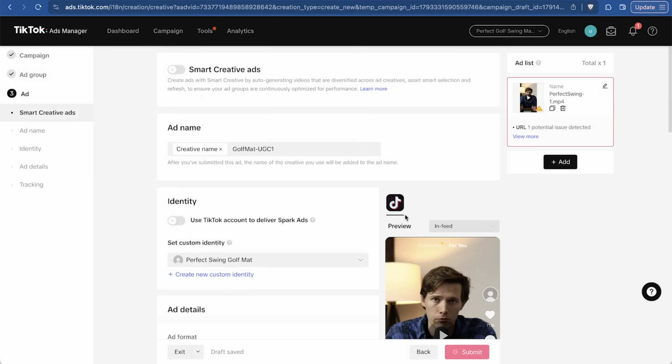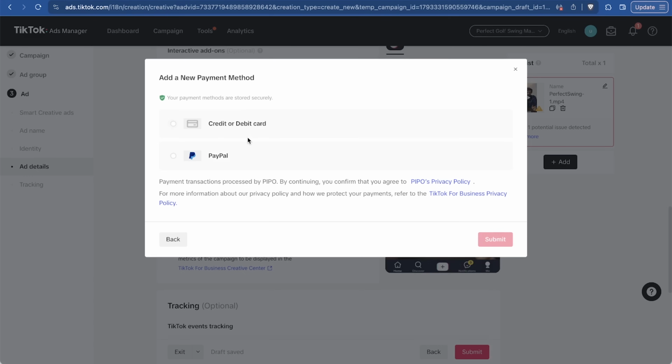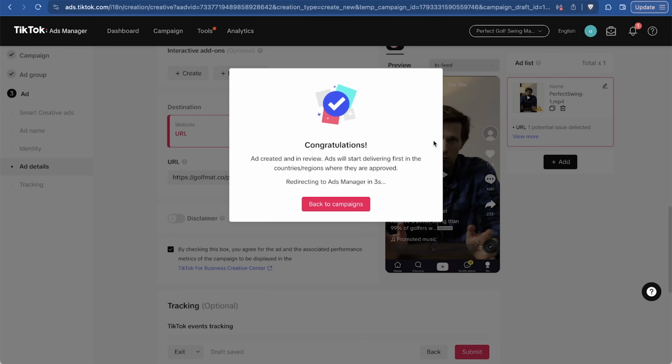And now it's going to ask me to set up a payment method to actually pay for this ad. So it's going to take a second. I'm going to add my credit card information right here. To verify, it says right there, will be charged $10. It'll be refunded in 1 to 15 days, so don't worry about that. But that's just verifying that our credit card is legitimate before they start running these ads. And then we're good to go with that ad.